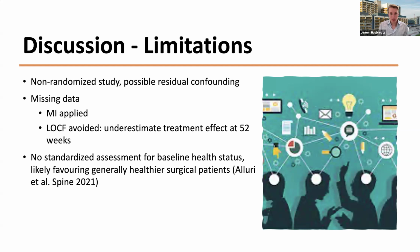Of course, this study has limitations. It's not perfect. This was a non-randomized study, so there is still a possibility for residual confounding. We had quite some missing data points, which I guess is a result of looking at these kinds of patients, elderly patients, in a multi-center international setup.